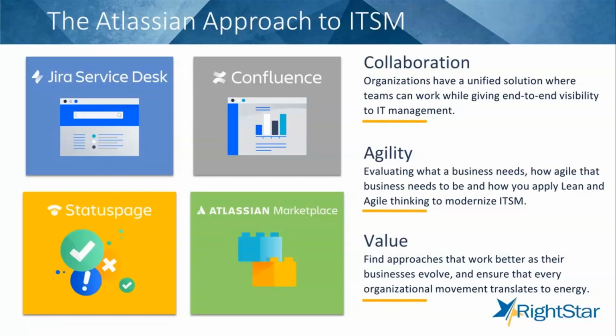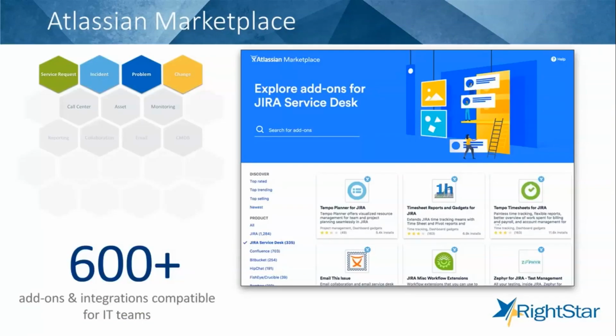So, what about things that the tool doesn't do out of box? Well, Atlassian provides a rich ecosystem called the Atlassian Marketplace, where Atlassian themselves and other Atlassian partners provide pre-built add-ons and integrations. And there's hundreds of those available that are compatible with Jira Service Desk to help you extend the power of Jira Service Desk even more by offering analytics and customer workflows and so on and so forth.